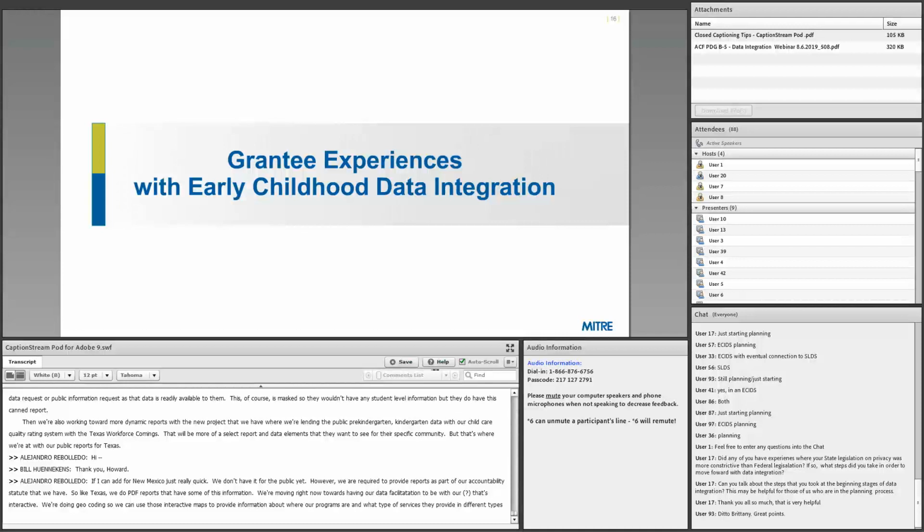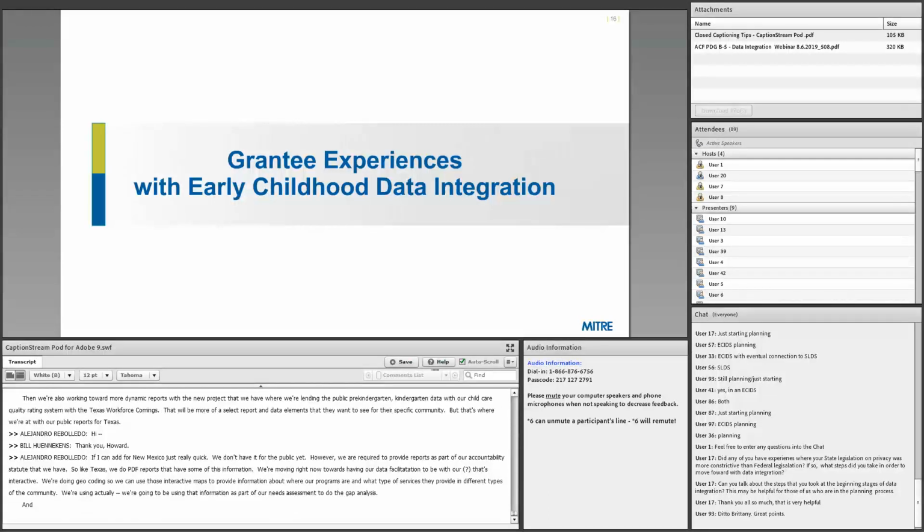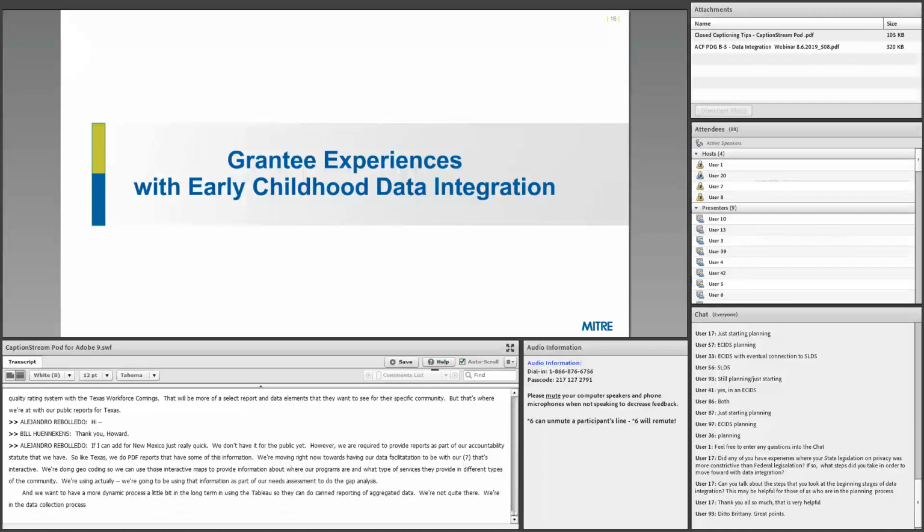We're going to be using that information as part of our needs assessment to do the gap analysis. And then we want to have also a more dynamic process, a little bit on the long term, using the Tableau so that folks can do some canned reporting of aggregated data. So we're not quite there. We are in the collection validation process, but we have the IBES process already set up for doing this data visualization. And then our next step is going to be the Tableau.